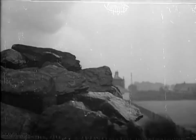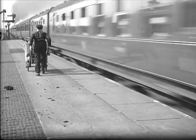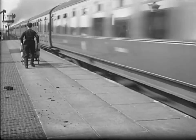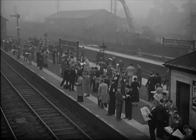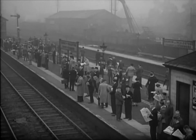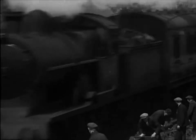Wrong methods of coaling may have serious consequences. A piece of coal may fall from the tender 100 times without doing any damage. But the next time, it may land on a crowded platform. Or may hit a plate layer with fatal results.